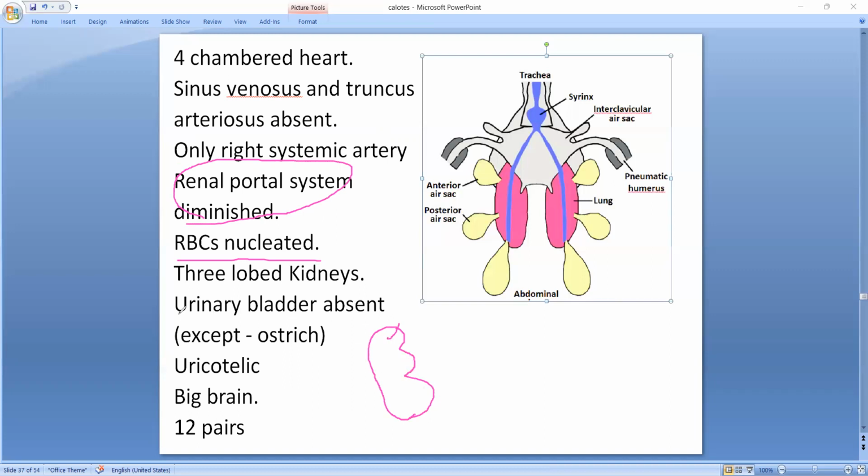Okay, so the urinary bladder is absent, but it is present in the ostrich. In all birds except the ostrich, the urinary bladder is absent. Just now I told you that birds are uricotelic, for the conservation of water, to escape water scarcity. They excrete uric acid as the nitrogenous base.